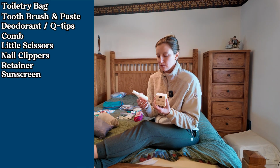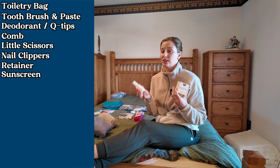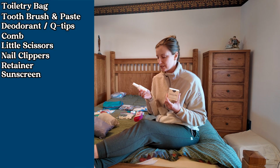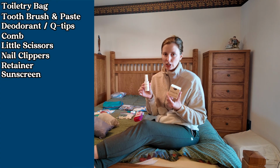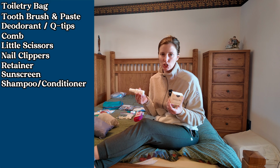These are items that I'm really excited about. I've used them before. I used them on the Camino and I got them again. They're a little pricey. They're on Amazon. This is what I'm using as my shampoo and conditioner for the next 9 weeks. Actually, my friend and I, Lily and I, are going to be sharing.